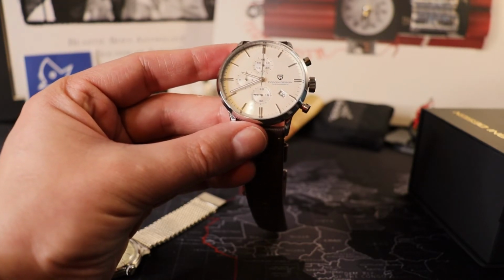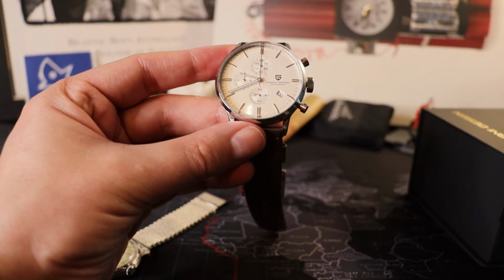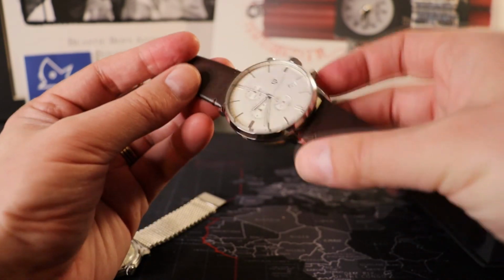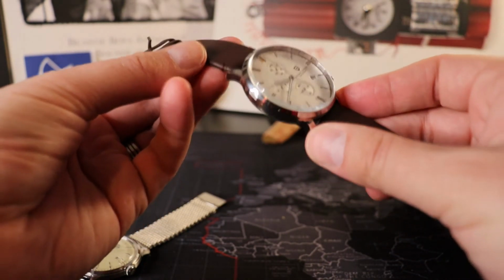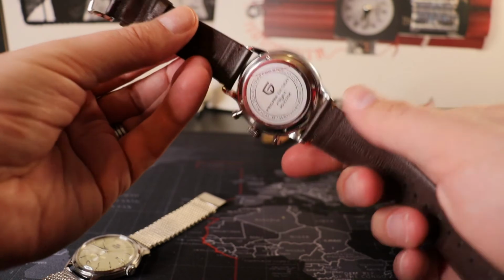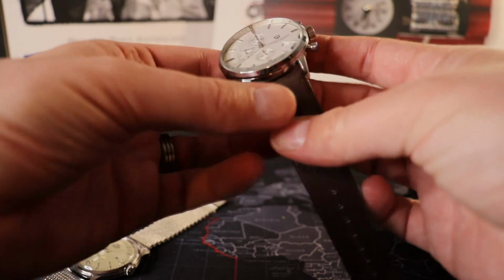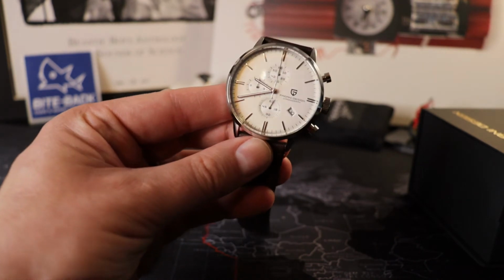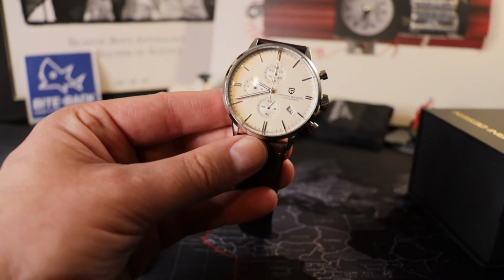As a fan of chunky watches that can take a hit, I'm not necessarily sure about the durability of this particular watch. I haven't really had it long enough yet to really test it, but clearly it's not a beater. It's more of a sort of a casual, smart casual type thing.